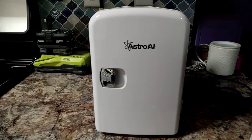Now, the only con that I could find with this unit is that the temperature is not regulated. It will go down to 32 degrees Fahrenheit and no colder, or down to 75 degrees below the ambient temperature of where you place it. So for example, let's say the ambient temperature here was 125 degrees. This will not cool any more than 50 degrees Fahrenheit. All right? But it says that it should not go below 32 degrees Fahrenheit no matter where you have it.